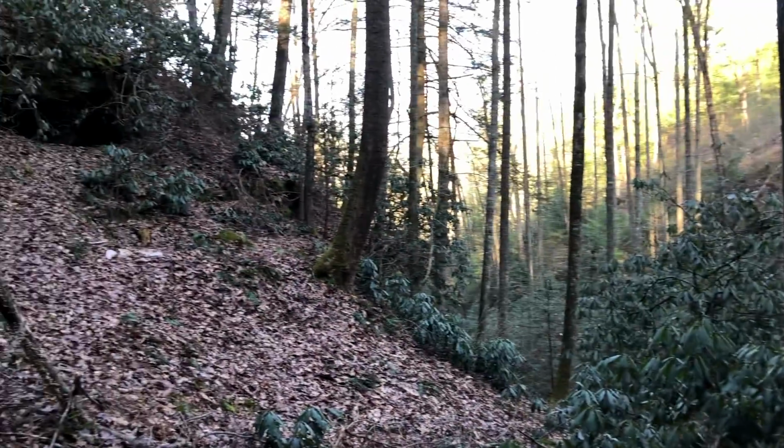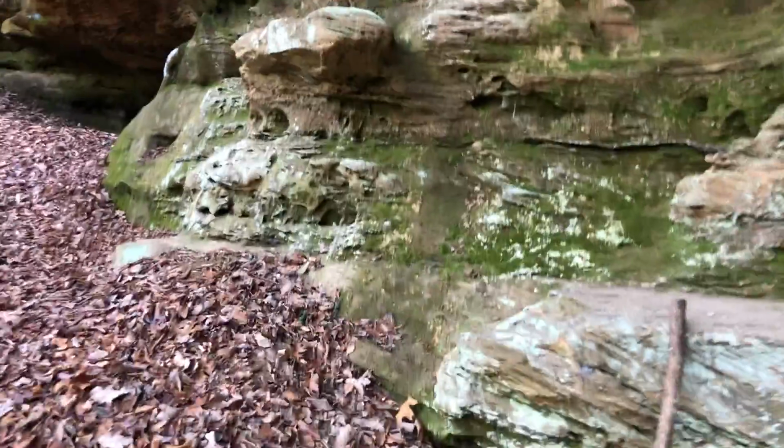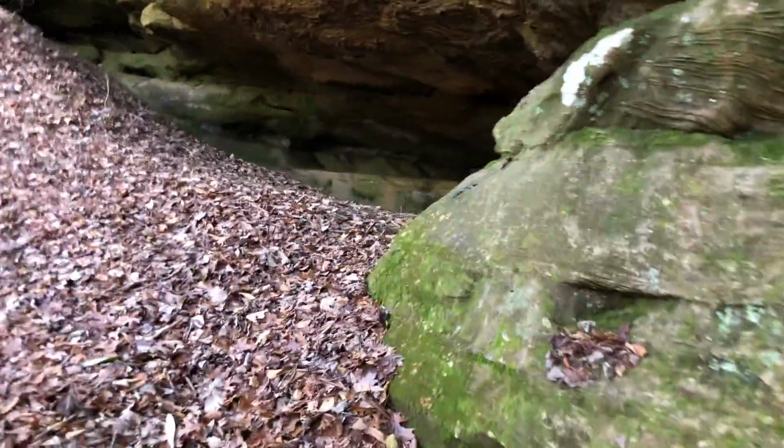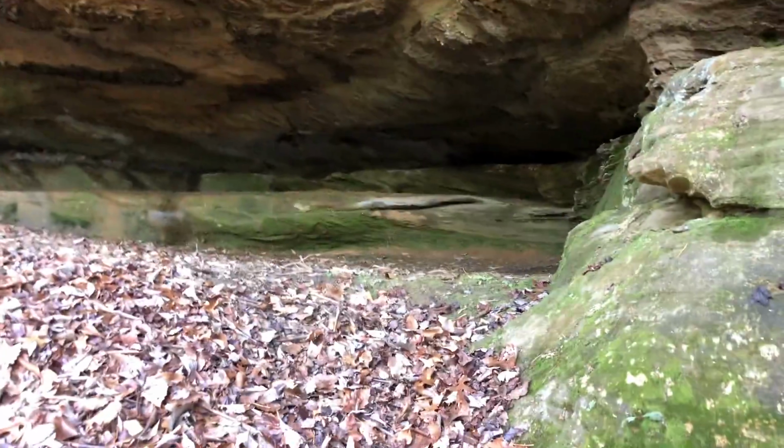You guys from Adventure Archives should be proud of me. Okay, maybe not. But seriously, really cool. Really cool little cavern here. And then you walk up the way here. And a smaller one. Really neat.